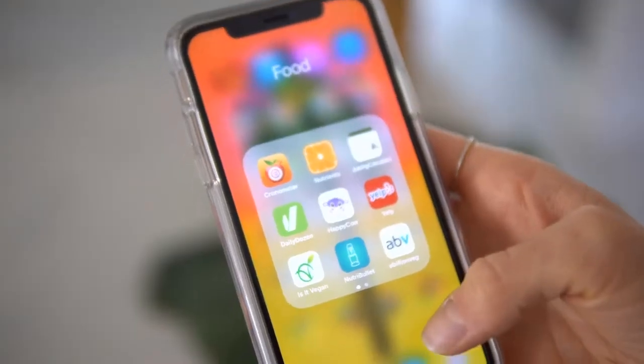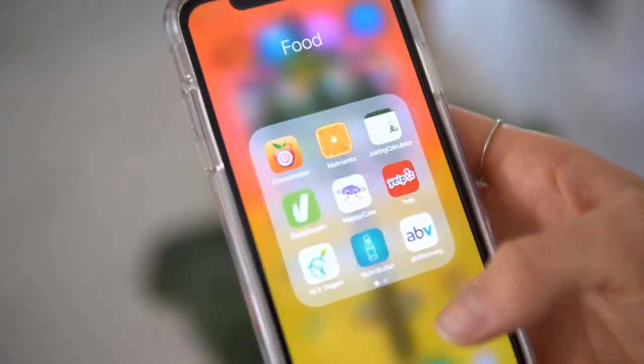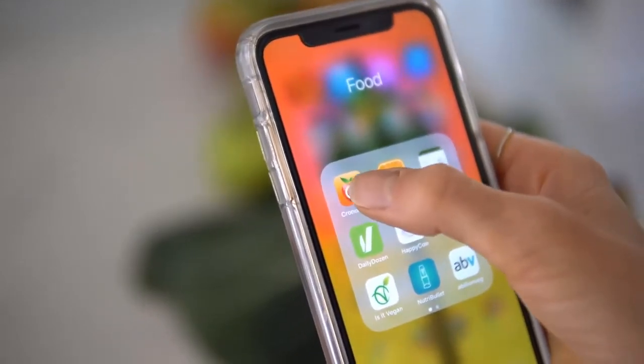It actually will give you at least 50% of your daily nutritional requirements. If you don't believe me, here's a screenshot you're gonna appreciate. The phone app that we often use to track our daily nutritional intake is called Chronometer. You can get the free version right here.